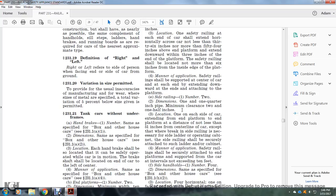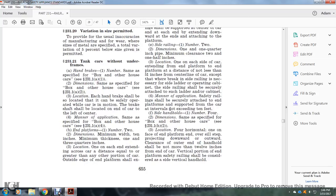E. The side railing. Number 2. Dimensions: 1 1/4 inch for the pipe, minimum clearance 2 1/2 inches. 3. Location: one on each side of the car, extending from end platform to end platform, a distance not less than 51 inches from the center line of the car, except where a brake is operated from the side, a side railing is not necessary for the side of the car operating with the cabinet. The side railing shall be securely attached with such a ladder or cabinet. Manner of application: safety railing shall be securely attached at the end platform, supported from the car at intervals not exceeding 10 feet. 5. F. The side handles. Number 1, 4. 2. Dimensions same as specified for box or other house cars. See statute 231.1H2.